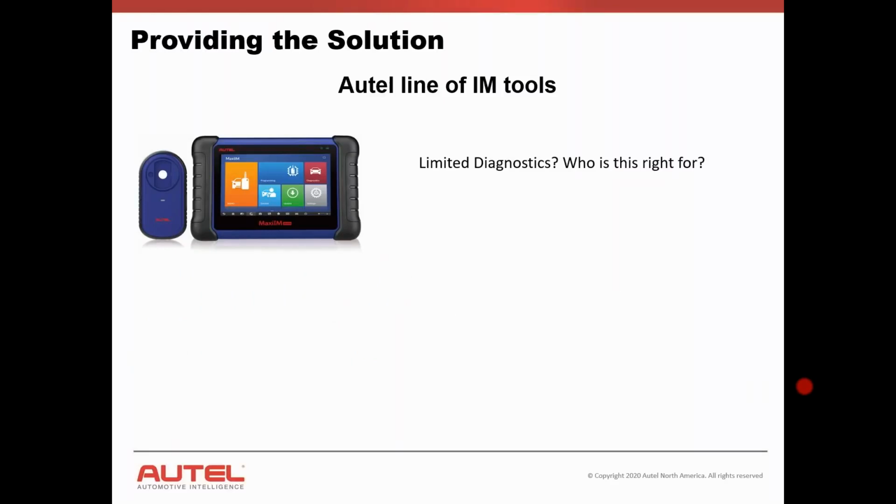So you may be thinking to yourself, is this the right tool for me? Well, this tool, remember, does have limited diagnostics. So if you're looking for full diagnostics, this probably is not the right tool for you. But also, we need to remember that this is based and focused on Asian and domestic vehicles. So if you are a Euro shop, this is probably not the right tool for you as well. So if you're a non-Euro shop and you're not looking for the diagnostics, you're just looking for the key programming functionality, this may be the right tool for you.